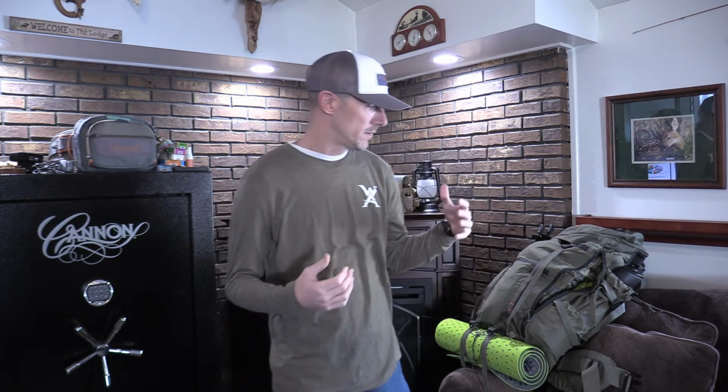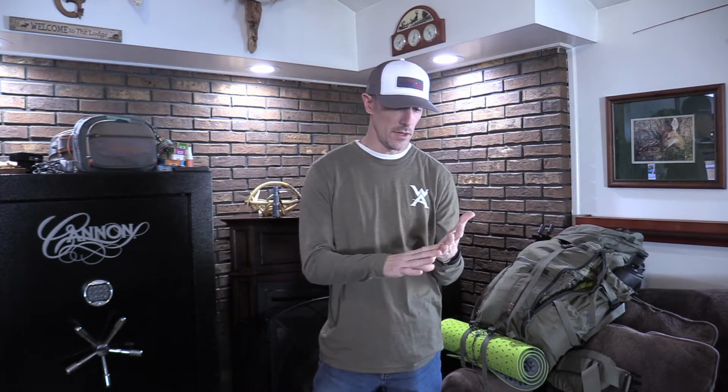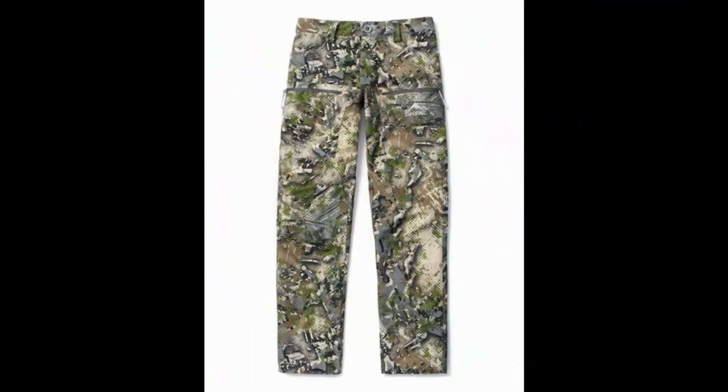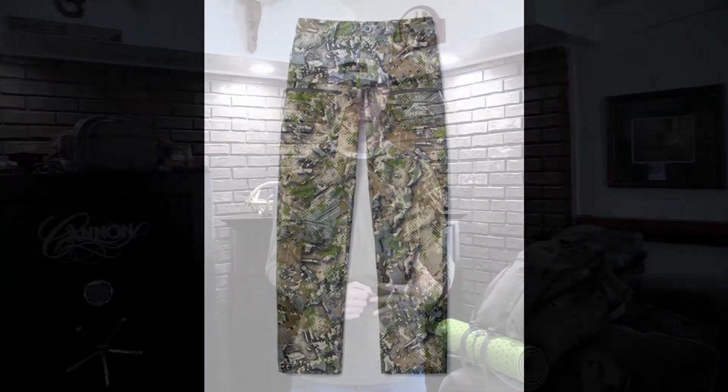Then you're going to go from your gloves and beanie to your outer layer. Your outer layer is actually going to be what you're going to hunt in, so it's going to be some sort of top and a bottom. I am going with the Kaiba 300 Merino hoodie. It's a heavier weight merino wool.